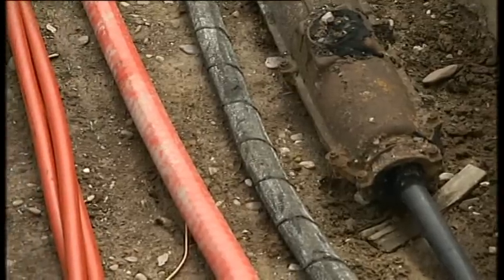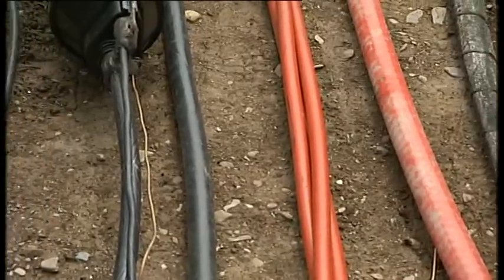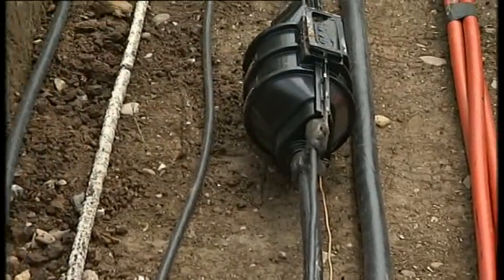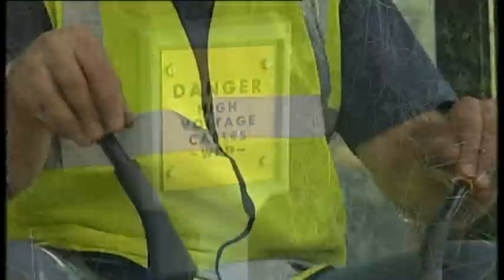Underground cables range from high voltage cable running at 400,000 volts, which supplies thousands of people over wide areas of the country, down to small, low voltage cables supplying individual street lights. They can be in places where you don't expect to find them, and they represent a serious danger to anybody digging, whether manually or mechanically.